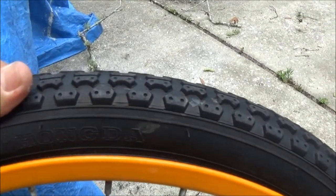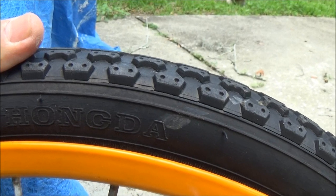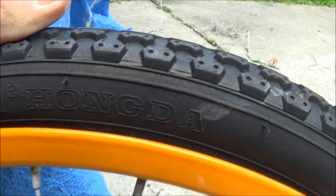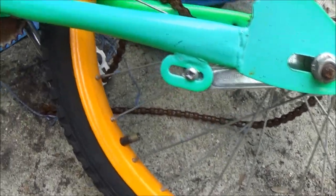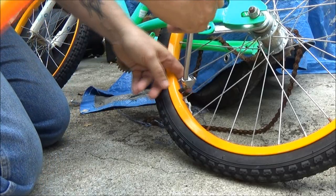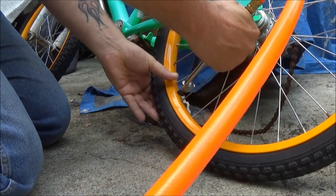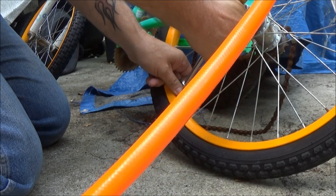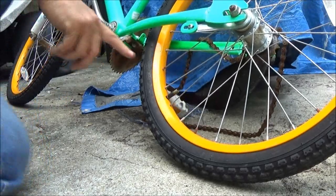But what's interesting, I don't know if the camera can see, that is a Honda tire, not a Honda. A Honda tire. I've never heard of them. So, it's a BD brand. I thought it said Honda at first. So, let's shoot a little air in here and see if we can hear any leaks. I don't hear any leaks.